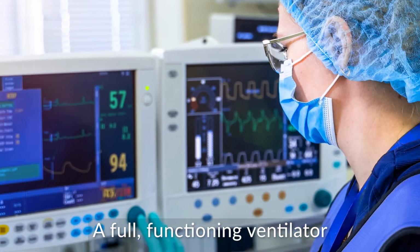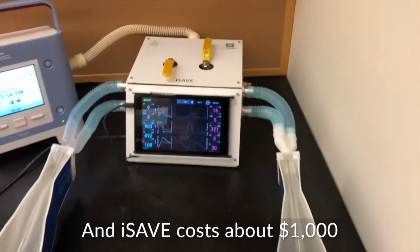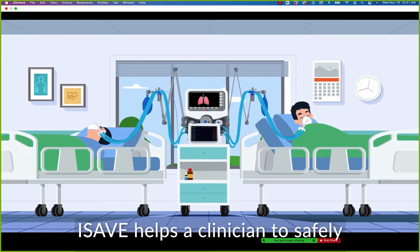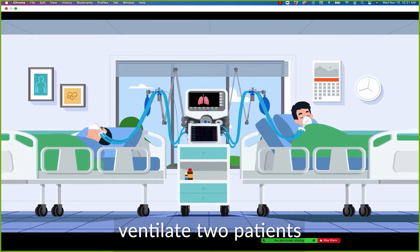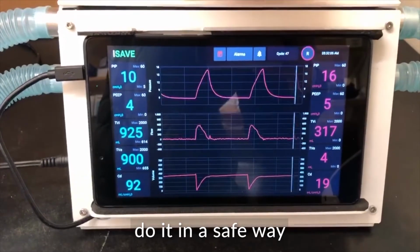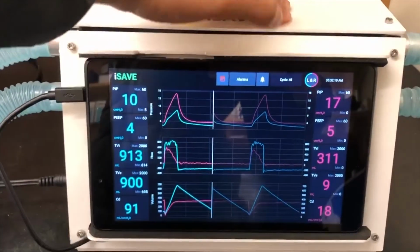A fully functioning ventilator costs tens of thousands of dollars, and iSAVE costs about $1,000, so we're able to serve double the patients at a fraction of the cost of a new ventilator. iSAVE helps a clinician to safely ventilate 2 patients with only 1 ventilator. And the challenge is really to do it in a safe way and do it in a well-controlled way.